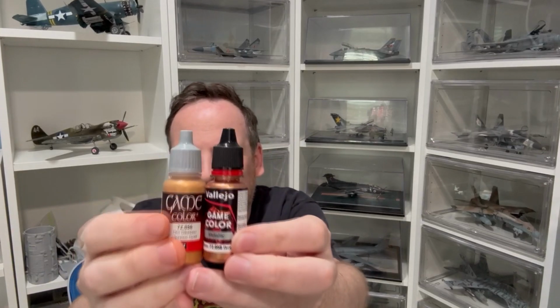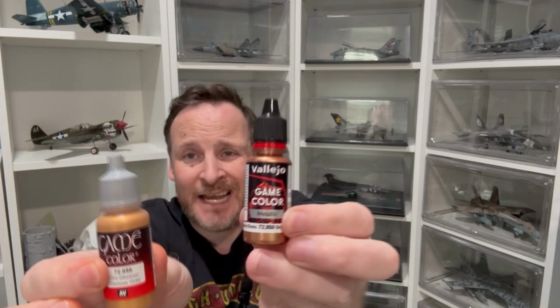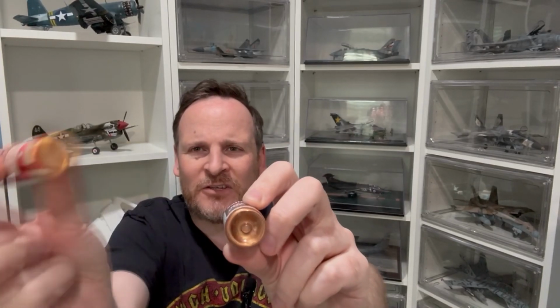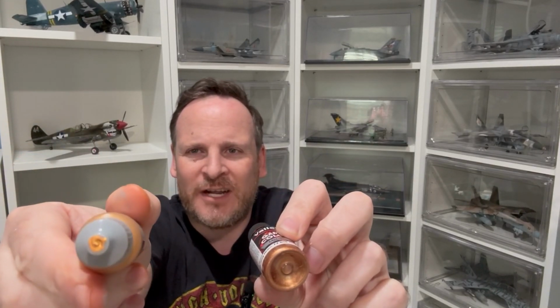And the brass looks good too, but I noticed on the bottle here it's under Game Color Metallic. Like Vallejo have so many color ranges and stuff, it gets a little complicated. But you see, this is Game Color and this is Game Color Metallic, so I didn't realize that. It looks very dull in the bottle, but it's very shiny on top.